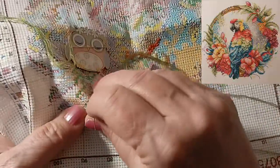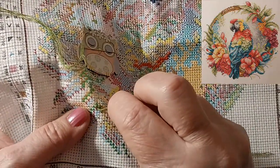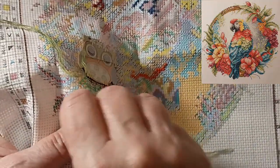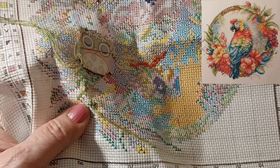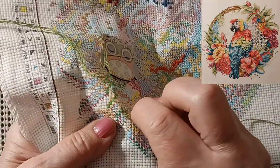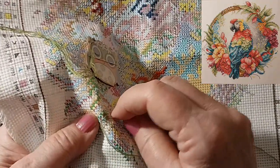This isn't a very big cross stitch, and it is full cross. It has a half cross stitch, French knot, and back stitching, but we're going to be working in full cross stitch today.